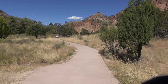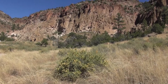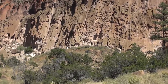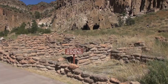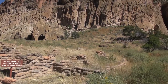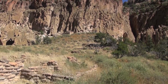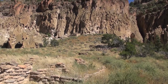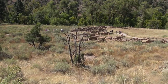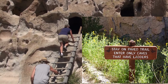The trail winds steadily up at the beginning. And now, at last, I can see where we are heading, to the caves up that hill. Bandelier, in the 1880s, talking to locals, was asked if he wanted to see where their ancestors came from, and he came and discovered this area. Looking down at the lower ruins, now come to lots of stairs. 40-foot ladder.